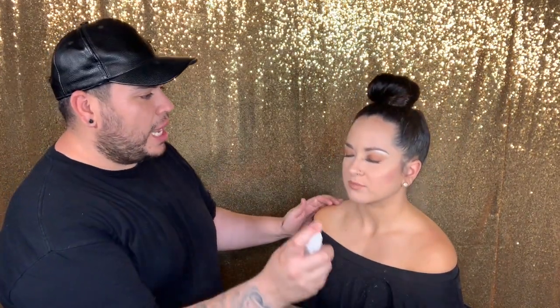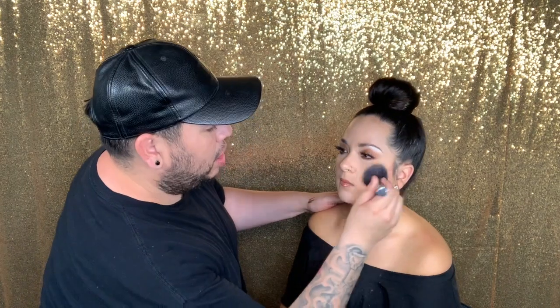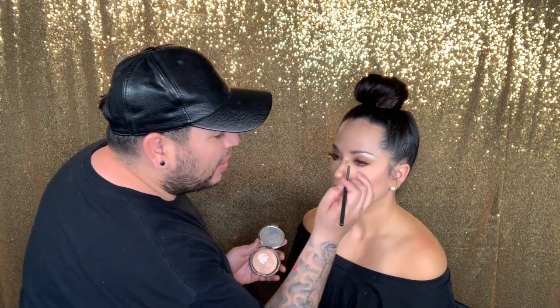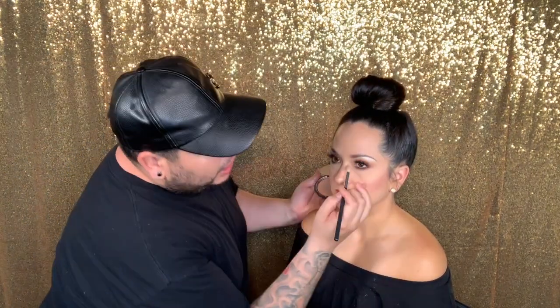So now I'm gonna go with a little bit of setting spray, just to set all over her whole face. And then I'm just gonna pat it right into the skin. Another really cool trick I like to do is go with my highlighter and a fan brush and put a little bit of it right on the inside of the eye. Just gonna give it a little bit of pop.